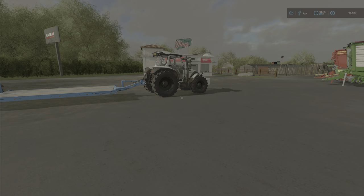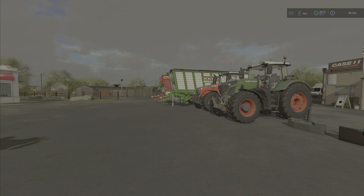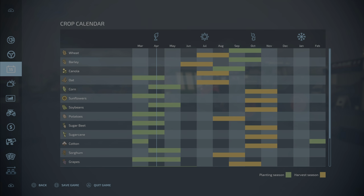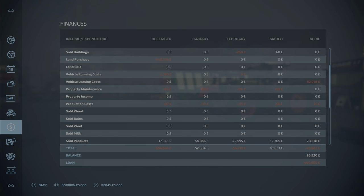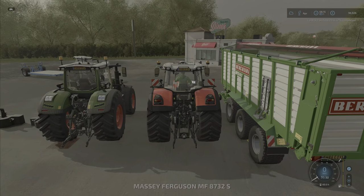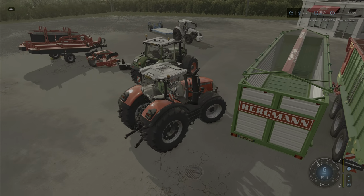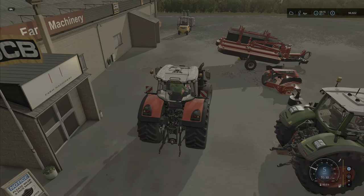And also the worker has been changed to the last herbicide contract field, so he's doing now field 20 and then we can collect a little bit of that money. Yeah, so I spent quite a bit on this equipment. I think it was, let's see, 52,000. Yeah, okay, but the Massey has a little bit more power, so we will take this guy and start first with the mowing.